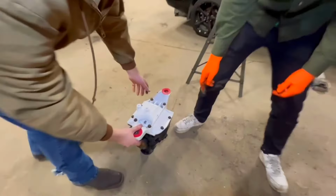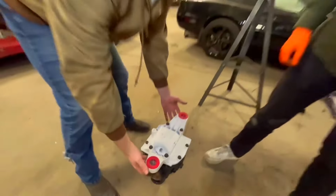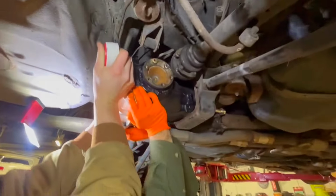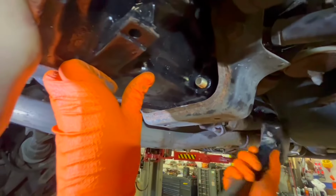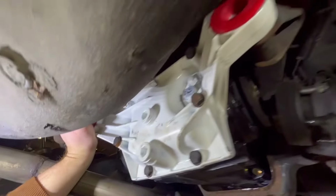All right, so they finished painting up the diff, sealing it up, tightening it up. Now they're gonna toss it in. Big strong men, go, go, go. You're in. You were supposed to put the nut there before you did that. Okay, we'll just back it out. Yep. Hey, I'm happy that's still white. Still white?